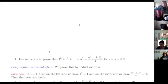So here I'm saying we're going to plug 1 into the left side, I get 1. And then I plug 1 into the right side, I get this thing, which is also 1, and therefore the base case holds. Any questions? I just want to say that looks much better. Thank you.